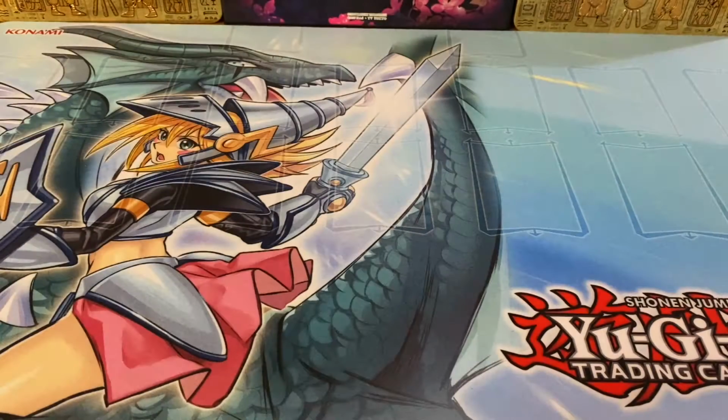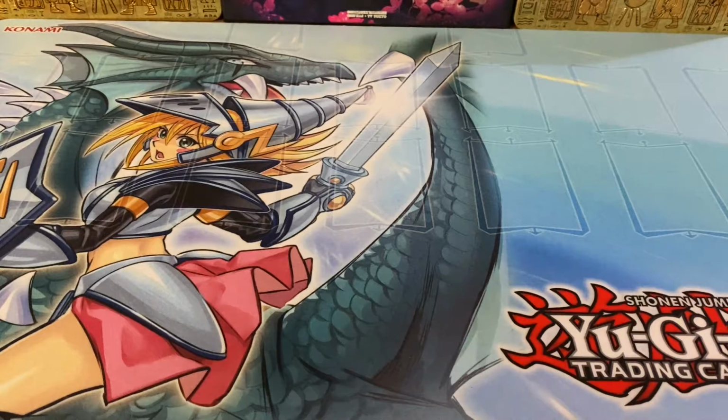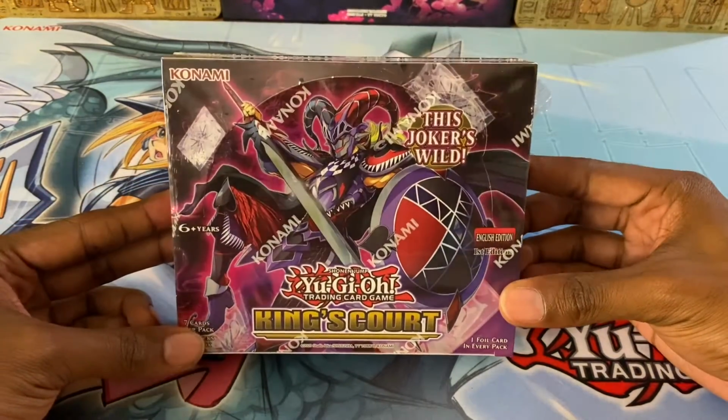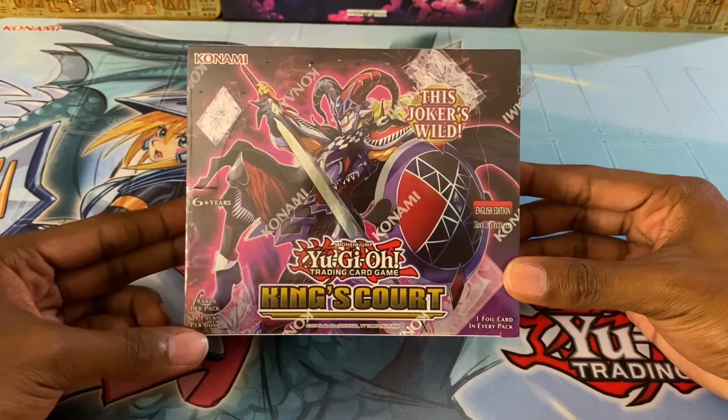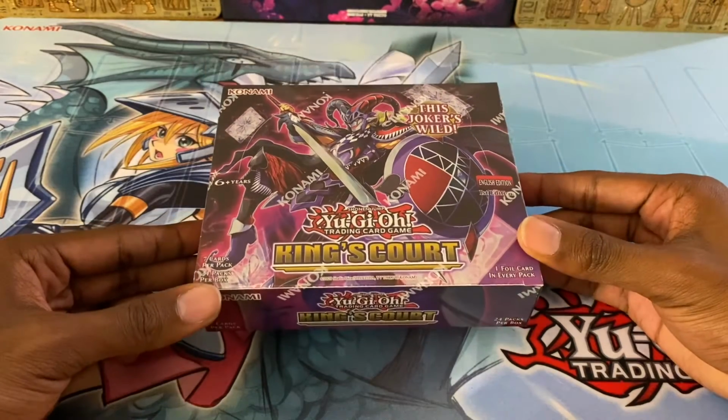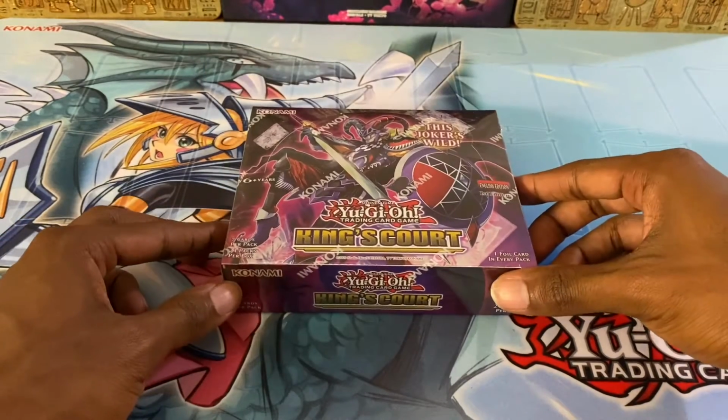All right, ladies and gentlemen, the playmat is out, as you can see. Looking at it very closely, it looks like we've got some Yu-Gi-Oh! shenanigans going on this week. So I guess that means we're going to be opening up, yes! A Yu-Gi-Oh! King's Court booster box. Let's go get it. This is going to be a rip-roaring good time.